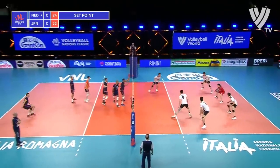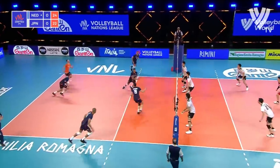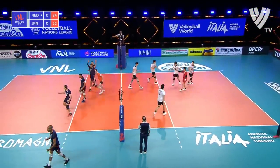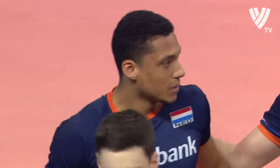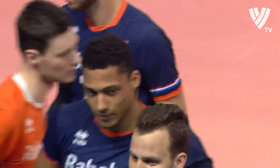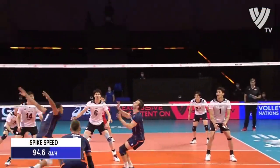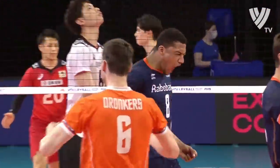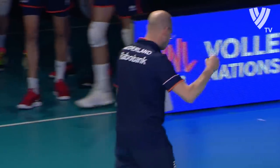Guevara. Big serve, controlled by the libero. Big swing through the middle by Plack, finishing off that set for the Netherlands team. 25-22. Look at this. Middle blocker, too late to jump. Certainly tall enough, but was not ready for that middle attack by Plack.